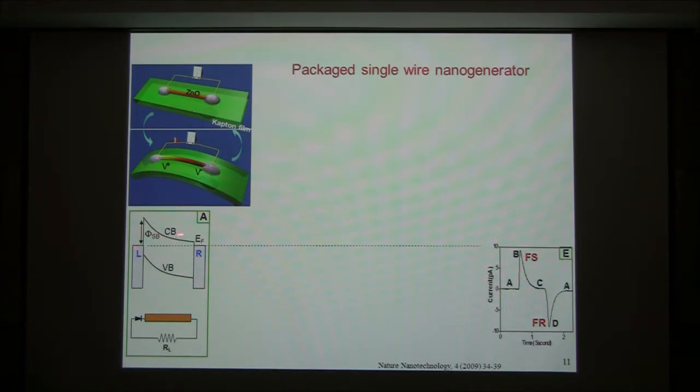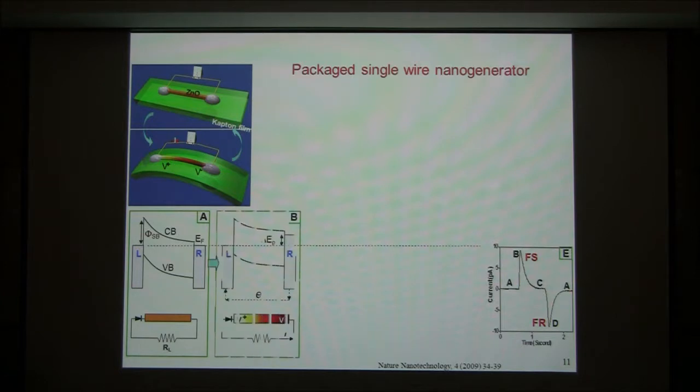Let's say we have some shorted contact here. Now, we need at least at one end a shorted contact to rectify the current. In this case, if we have mechanical deformation, the polar charge created at the two ends of the nanowire creates a potential difference.